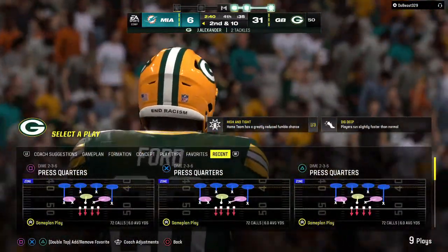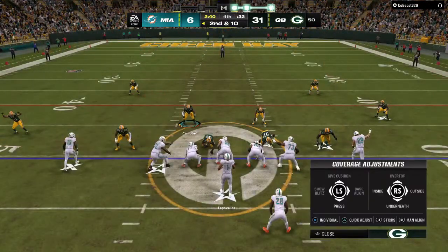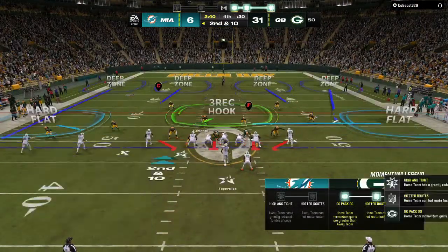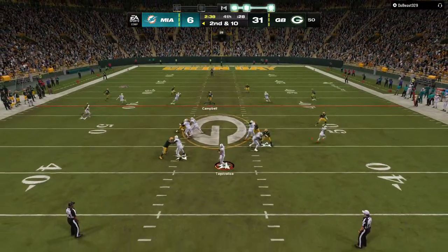They'll probably spend a little extra time dissecting the game film after this, when I think part of their plan was to hit them over the top with the deep ball. They've been unsuccessful all night. Back to the air on second down. Tagovailoa.